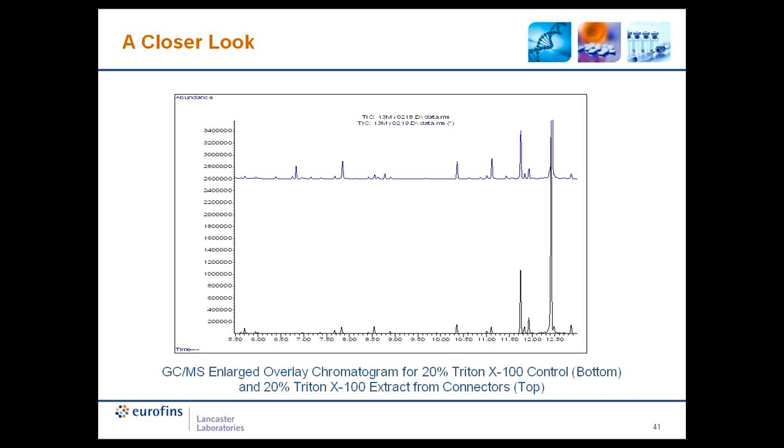The mass spectra between the control solution and the sample extract were compared to ensure that there were no extractable compounds co-eluting with the Triton X100 peaks in the sample extract. However, it is possible that potential extractable compounds could have been masked by the Triton. Use of a model solvent would have aided in the data interpretation.